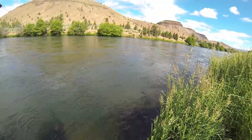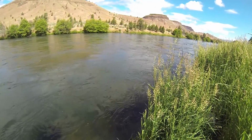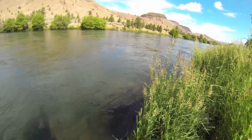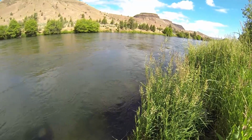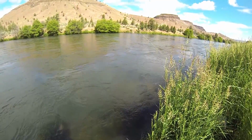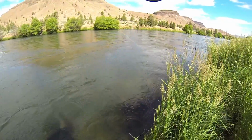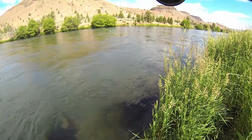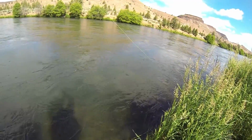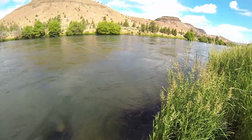Again, he's got him coming this way, upstream. Yeah, we got him coming up now a little bit. See if I can't get him in here. I did bring a net, which is probably going to make things a little more difficult, but what the hell. Just take my time. Here it comes. Starting to move up a little bit.